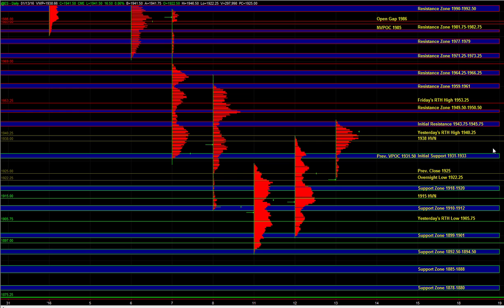Now, in order to get a sustained breakout, we would have to see some pretty decent upside momentum and a stronger, broader market where the advanced decline is actually holding at some decent levels and trending higher. We would have to see a breakout in the Russell as well to really support the market to go higher.